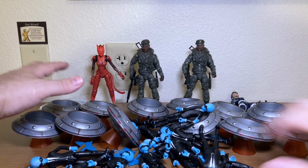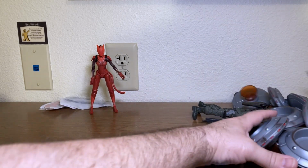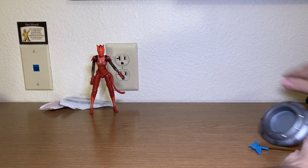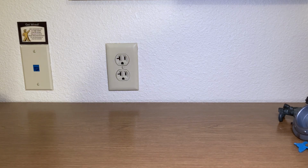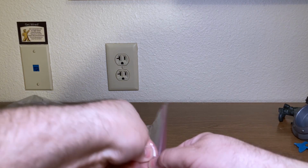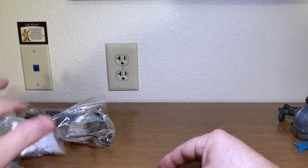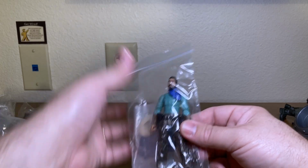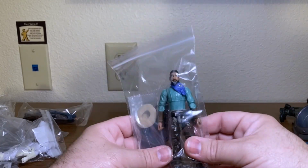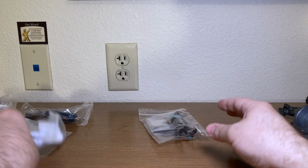All right, so I'm going to scoot all this stuff off to the side, and the last bag of goodies that I have is from Chicken Fried Toys, more of the Dime Novel Legends. So let's open these things up and show you what I picked up here. So I don't quite remember all their names. I think this is Vaquero. I think that's the Vaquero.